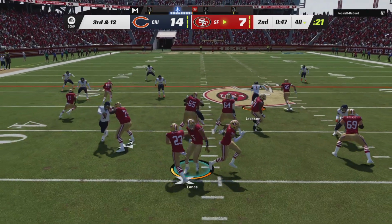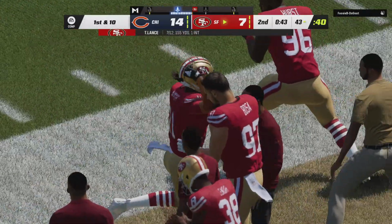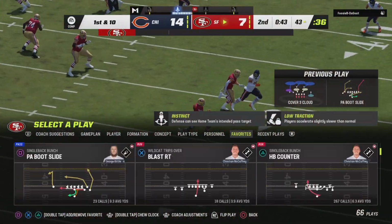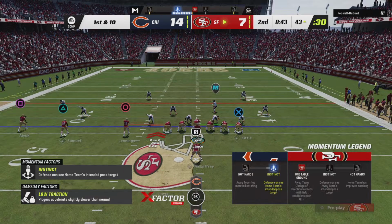Off of play action, here's Lance. Open man is Ayuk, complete. But he gets us to the other side of midfield across the 45 before going out. The Niners passing game in sync now. They've got another first down.